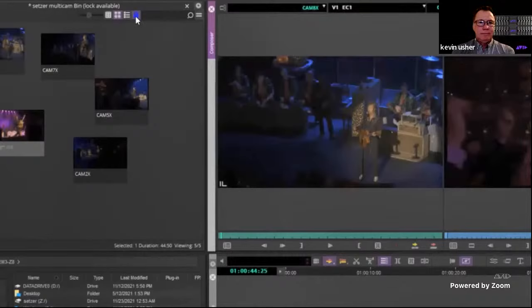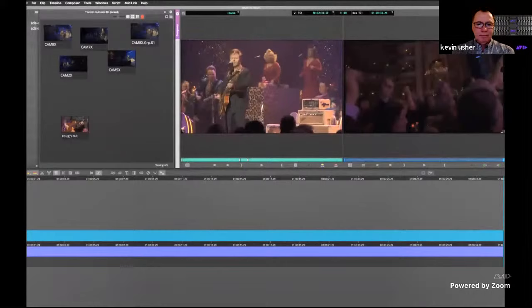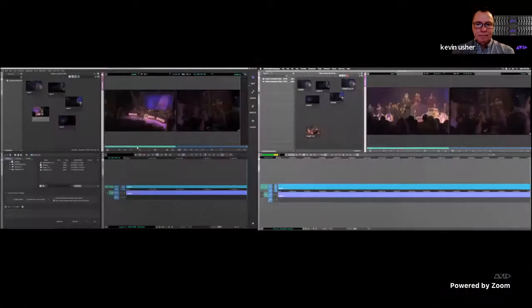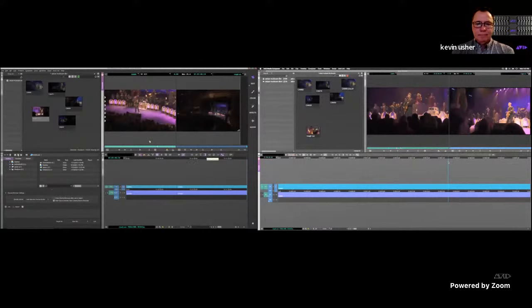So if I click on here right now, it goes green for me. It will be red for Corey. So what that means is that she can't modify this bin. She has access to everything on here, but she can't modify it. So I can go in if I want to and mark an in and an out on here, and maybe we want to cut this into the timeline. So I'm building onto this sequence.